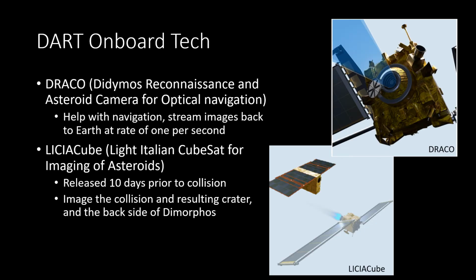Also on board is really one scientific instrument along with a CubeSat, or basically a small satellite that was traveling along with the mission. The main piece of science technology there is DRACO. That stands for the Didymos Reconnaissance and Asteroid Camera for Optical Navigation. Basically, it's just a camera, right? It's an onboard camera that is going to take photographs of the asteroid system, and also help with navigation. We'll talk in a moment about how the spacecraft is going to navigate itself to strike Dimorphos, but DRACO is going to play a huge role in that. Once the spacecraft is really close to the asteroid, it's going to stream back images at the rate of 1 per second. So we're going to get a ton of cool pictures and information from this camera.